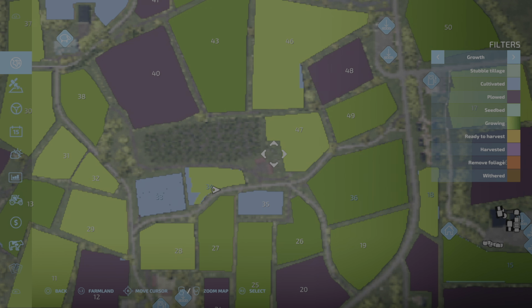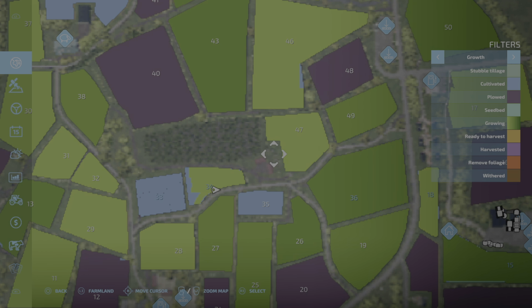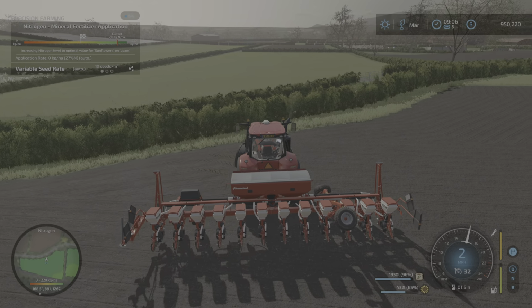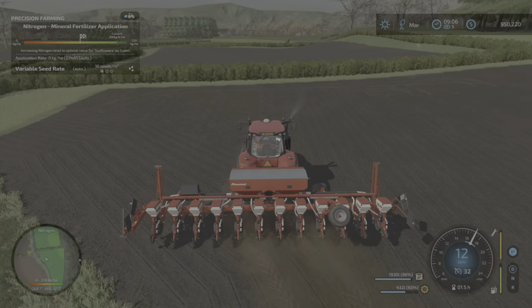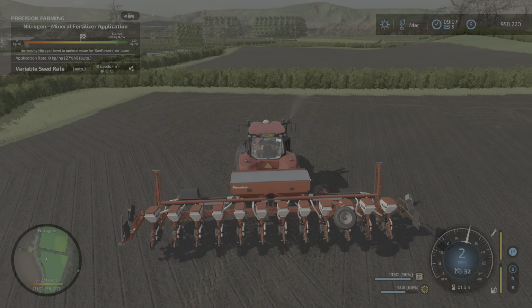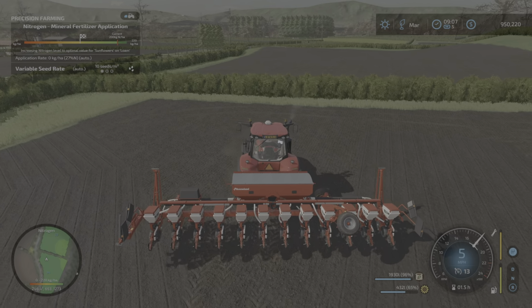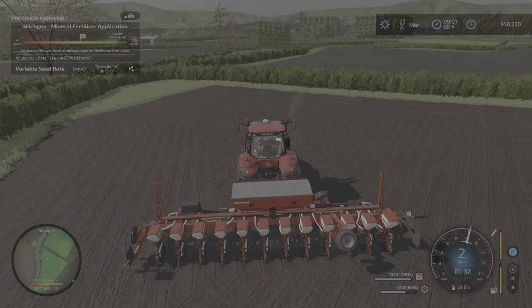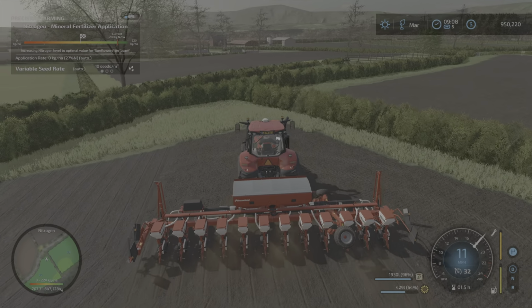Let's check our field here. Yeah, look, we're doing good. Obviously, fertilizer is not a thing anymore because we're in precision farming, so I'll have to check the nitrogen levels. And we might have to come back and spread some fertilizer on here at some point anyway. That's totally fine. Let's come back this way. And we'll pull this out here and down.